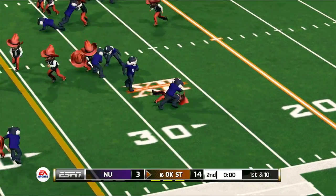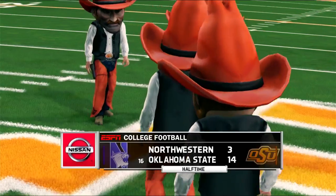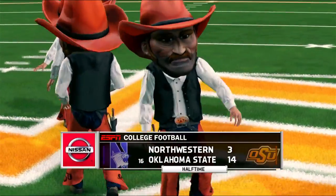Gives it to the back. We've played a half of football here. Oklahoma State's in front by 11.